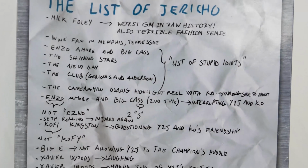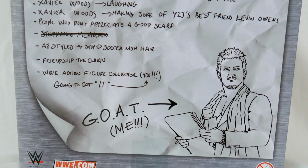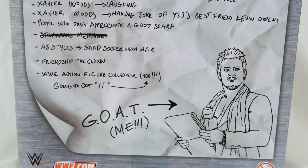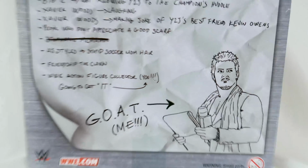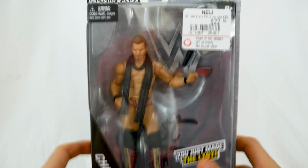Let me zoom in so you guys can actually read it, because I think it's very funny, the people they have on the list. And there is Chris Jericho, a nice illustration of him, and I want to point out that WWE action figure collectors are on the list. So that means all of us and everyone watching the video, we just made the list! So, yeah, that's unfortunate, but whatever. Maybe you wanted to make the list, but here is the list of Jericho, the exclusive action figure, only at GameStop and Ringside Collectibles as far as I know.